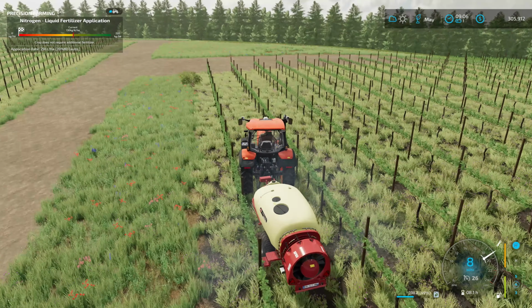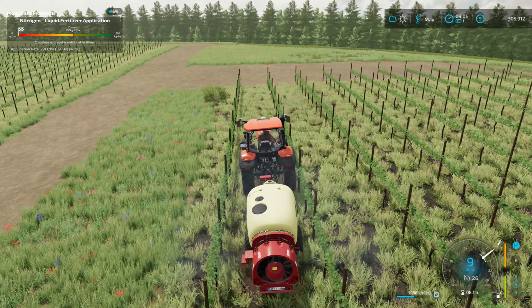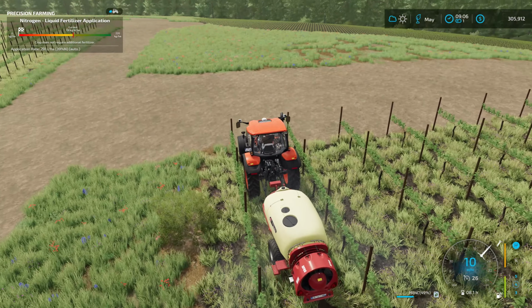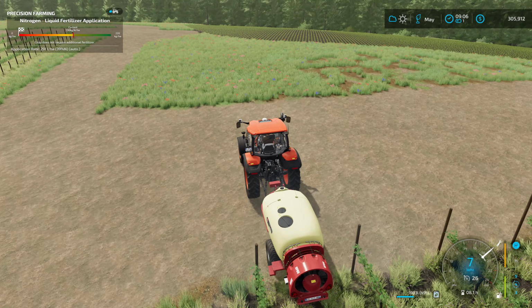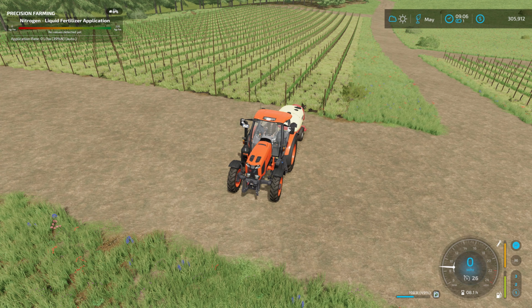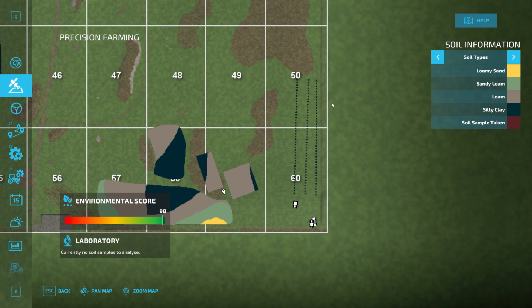So yeah, I guess we don't ever need to spray our grapes and olive trees. Well, I haven't shown olive trees yet, but you can see where it's going. We don't need nitrogen on these, it appears. So I'm going to check the precision farming map itself to see if it's changing anything there.